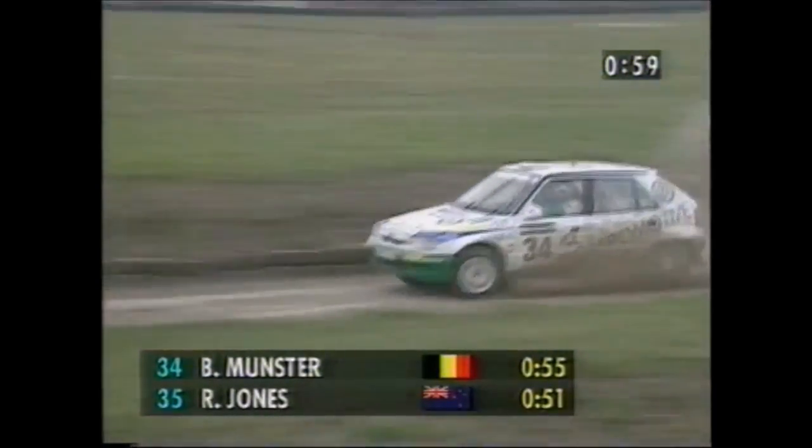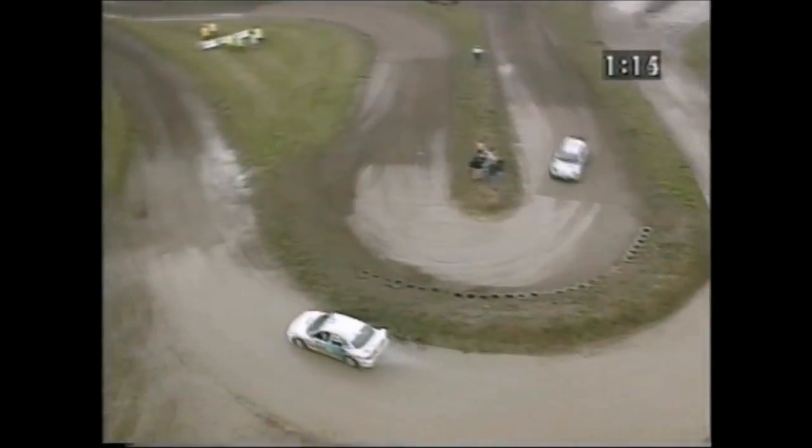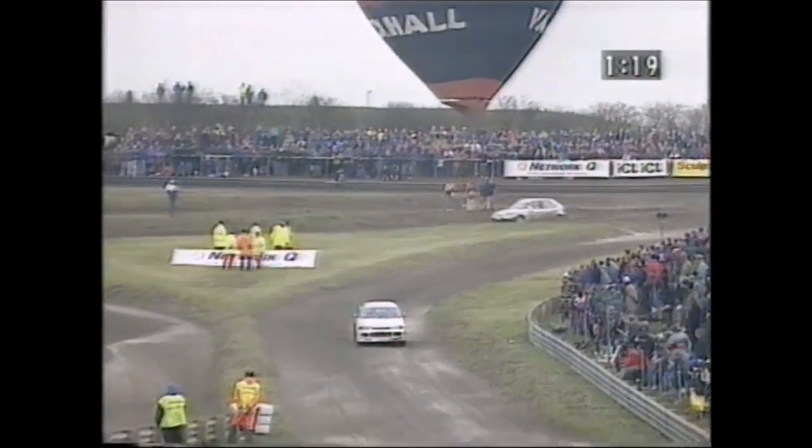There's the splits. Rhys Jones 51 seconds, Munster 55. I'm told that Rhys Jones is only the second time he's been outside of New Zealand, rallying very popular down in New Zealand. Eric Evans is his co-driver, he's from Wales, and they have a driver down there, you know, called Possum Bourne, who is a national hero on the Rally New Zealand. Nobody interested in Colin McRAE, all wanted to know how Possum Bourne was doing.